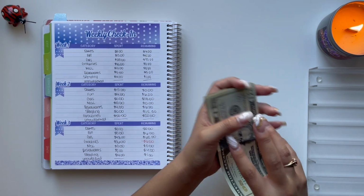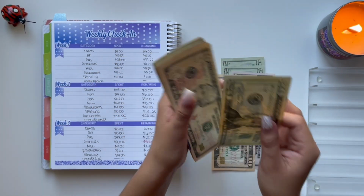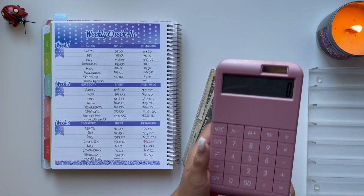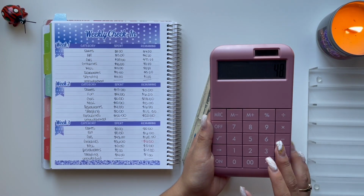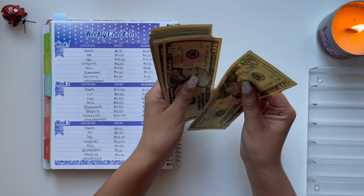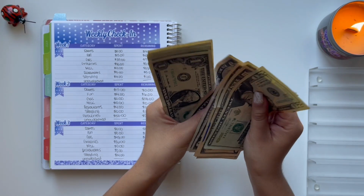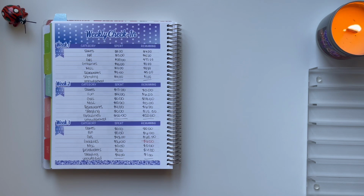So I'm going to take $100 out of here, 20, 40, 60, or we'll do this. I am going to quickly calculate how much I should have in this pile here, so how much I unstuffed. So it's 48, 26, 2, and 14, so $90. So let's go ahead and check. 20, 30, 40, 50, 55, 60, 65, 70, 75, 80, 85, 86, 87, 88, 89, and 90. So we are all good with the unstuffing for the cash envelopes.